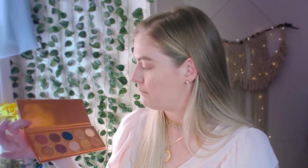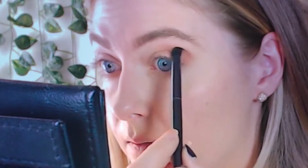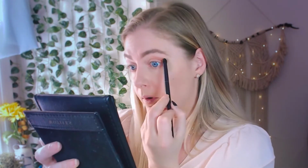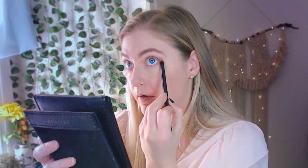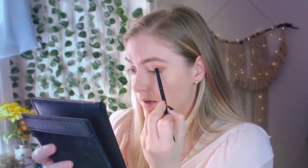So using the Boss Babe palette, let's go in with a bit of a deeper crease color. Let's go in with Daring. I'm just going to go on top of what I already did, focusing on the outer corner, bringing it in a bit, bringing it down a bit. I'm not going as far into the center on the upper or lower, but following the line that we already did, keeping it concentrated in that corner, maybe bringing it onto the eyelid a little bit.